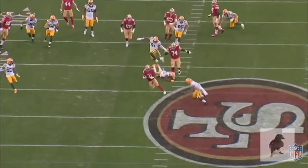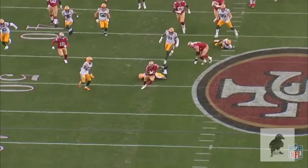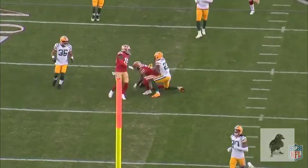Then you see the hip swivel. And there's some promising hip swivel on this play. See how he just kind of is able to swivel his hips to get around the defender working from the inside out. That's a really nice job by Mostert.